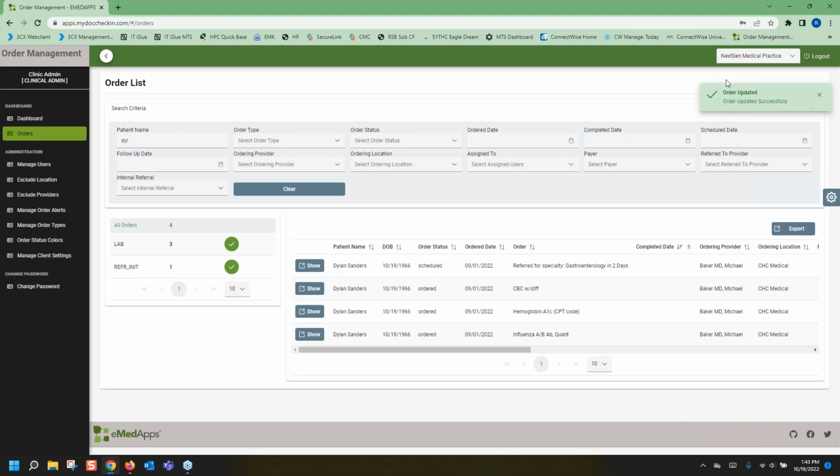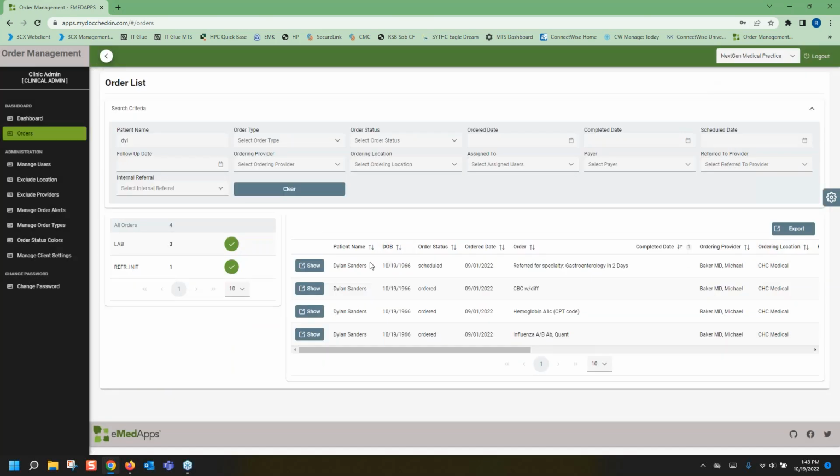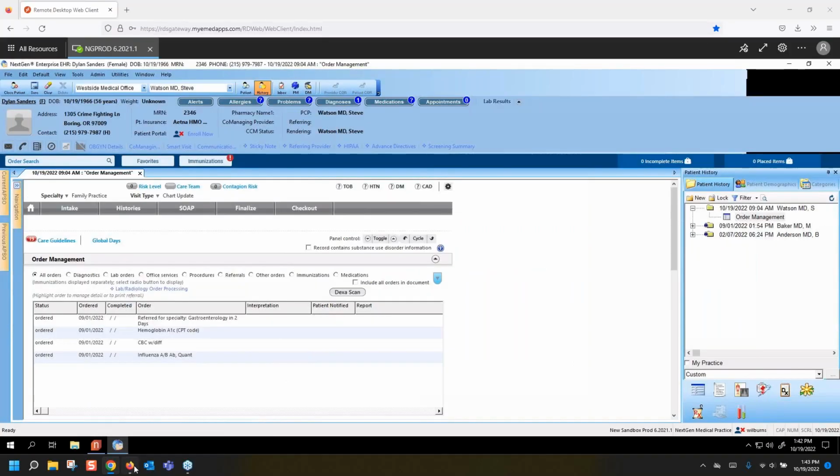Again, you're going to get these little confirmations that your order was updated successfully. You're now going to see the order status is updated right here in order management. If I go back in there, that data is now on the record and saved for me. You can see that that information is here. And if I click over into the NextGen system, I can open up this order.